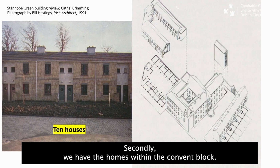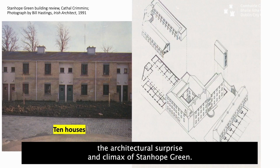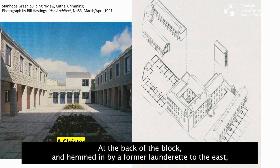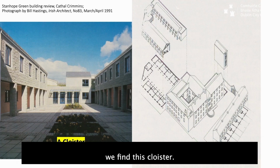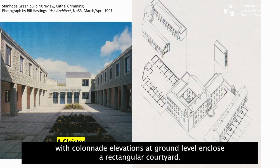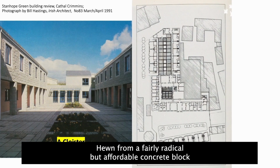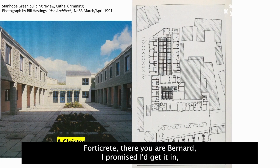Secondly, we have the homes within the convent block. And third, the third housing structure, the cloister, is undoubtedly the architectural surprise and climax of Stanhope Green. At the back of the block, and hemmed in by a former laundrette to the east, we find this cloister. Here, a pair of two-storey pitched roof ranges with colonnade elevations at ground level enclose a rectangular courtyard. Hewn from a fairly radical but affordable concrete block, Forticrete.